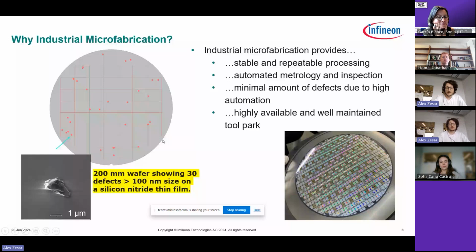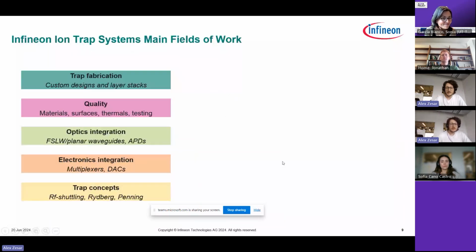All right. So what do we do at the Ion Trap Systems Group? Of course, our focus is on trap fabrication. So we develop all the processes that are needed to produce an ion trap, but we also go beyond that. We look at the quality of our layers, especially the metals that are on top of the ion trap, because those metals might influence the ion due to the static fields that are present due to the metal. I will show you later what I mean by that.